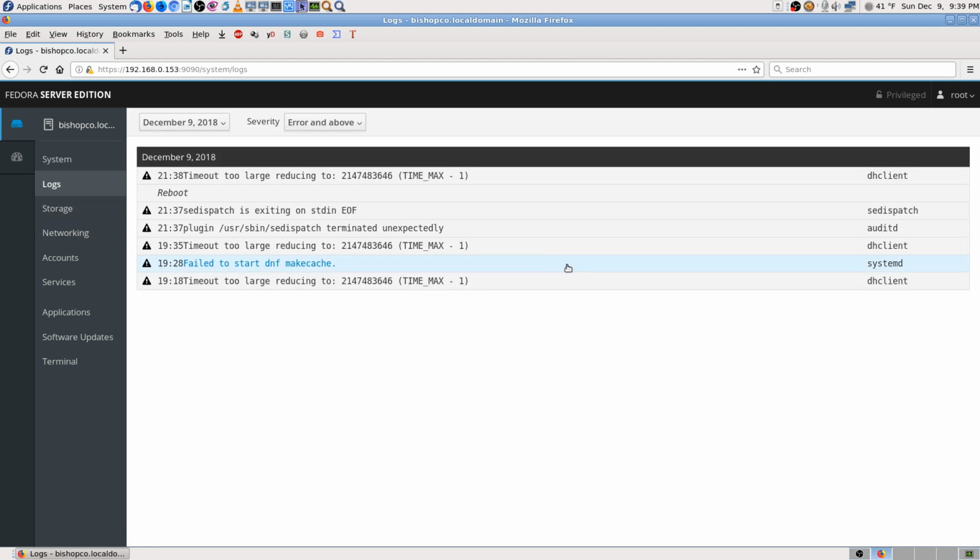Okay, now we have a few more things. What do we got? Yeah, there's, oh, okay, the reboot. And then the only thing is that having to reduce the size of something to do with the networking, the DHCP client file, I guess. And what was this before that? SETroubleshoot patch is exiting on SIGTERM and EOF. Okay, I don't know what in the world that is.